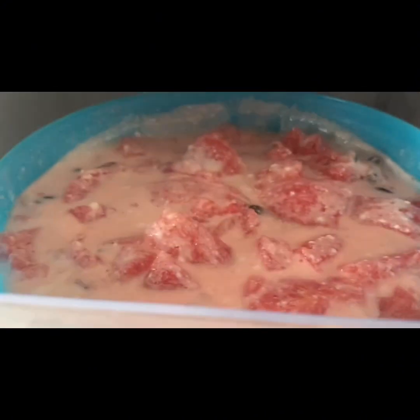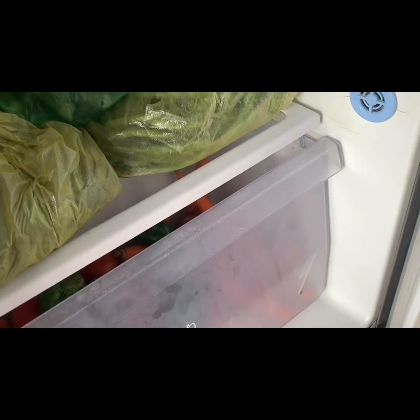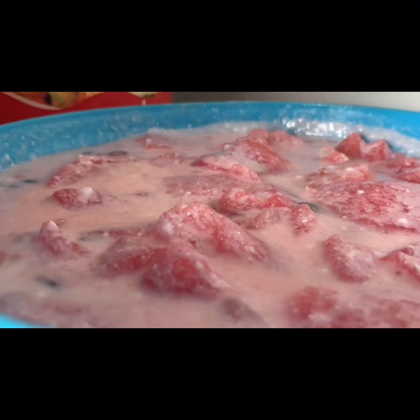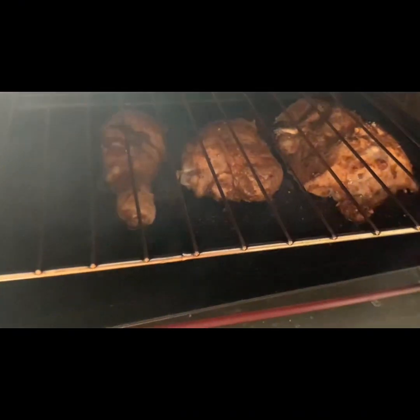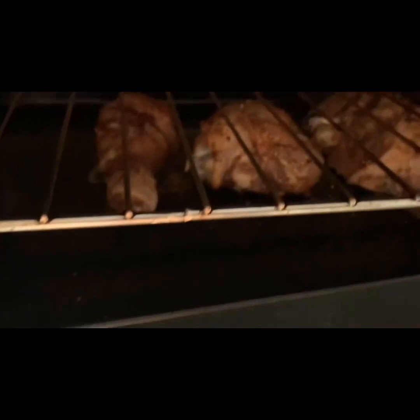So my dessert was cold enough so that I had to now put it in the refrigerator. I removed it from the freezer and just had to put it in the fridge for it to have the coldness. This is what I usually do, and it's really tasty. You guys should taste it. And that was the chicken in the grill, and that was how it was coming out.